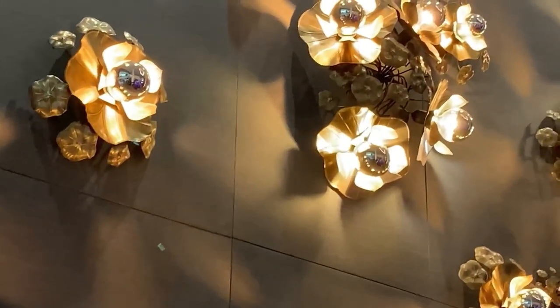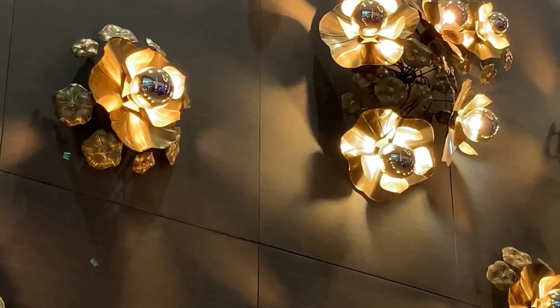Zoom in on one for you. Look at the detail on that, it's beautiful.